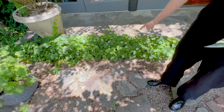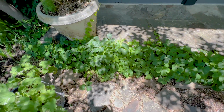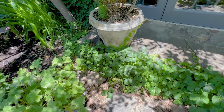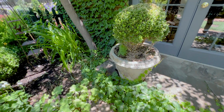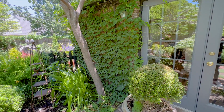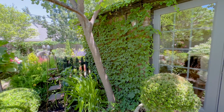How this Boston ivy crawled across the base of the step. And I still like that, and I just kind of contain it. And now, because the rose is no longer on this wall, I allow it to climb up this wall, and I do keep it contained. This is not Virginia creeper, this is that Boston ivy.